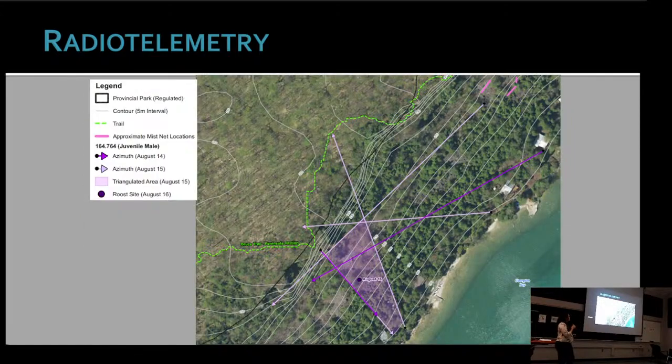This was the juvenile male from that site. Our net location's about 170 meters away, but here's our one roost site where we found the boulder, and some of our other telemetry points and triangulation. As you see, kind of messy looking.